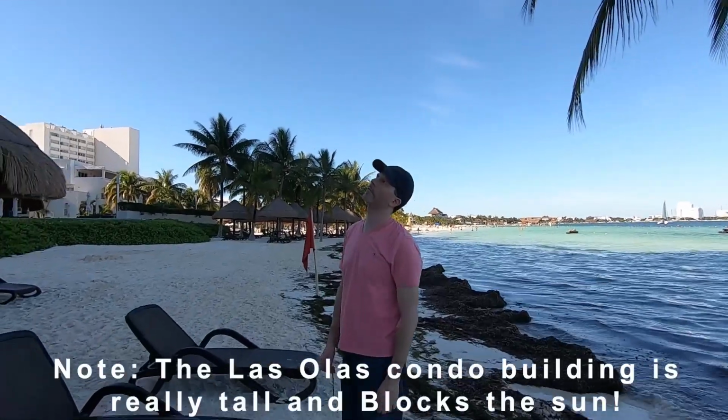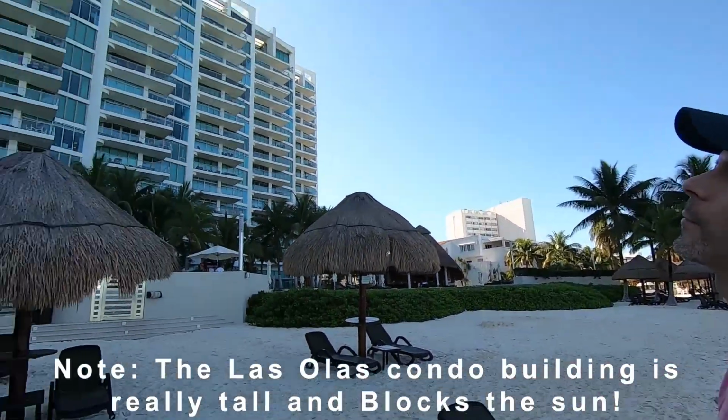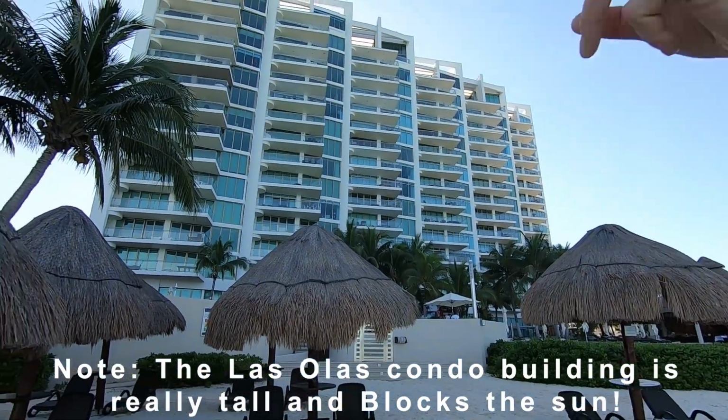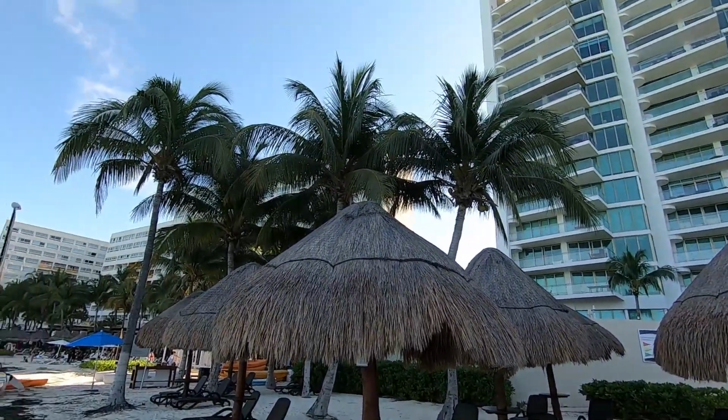There's a tall building here, and at this time of day, it's about 10:30 a.m., it blocks the sun completely, so it's no sun at all. But if you cut through, you get more sun as you go down the beach.